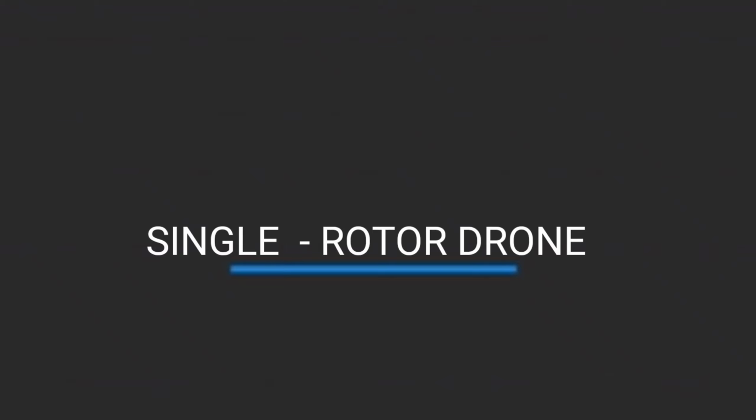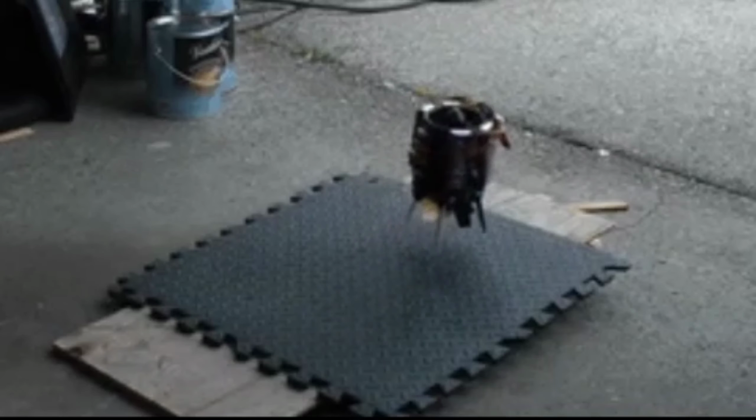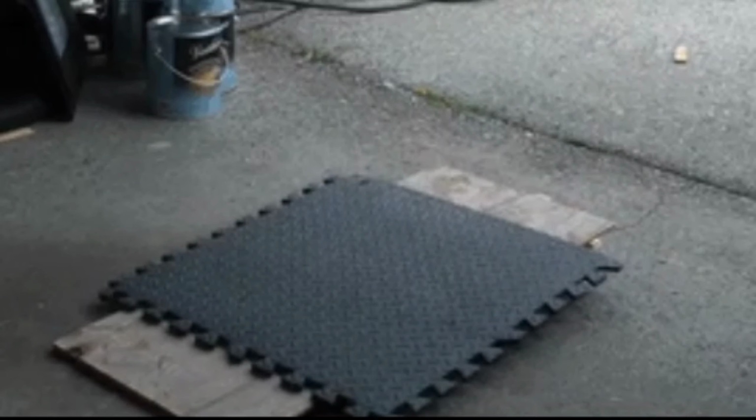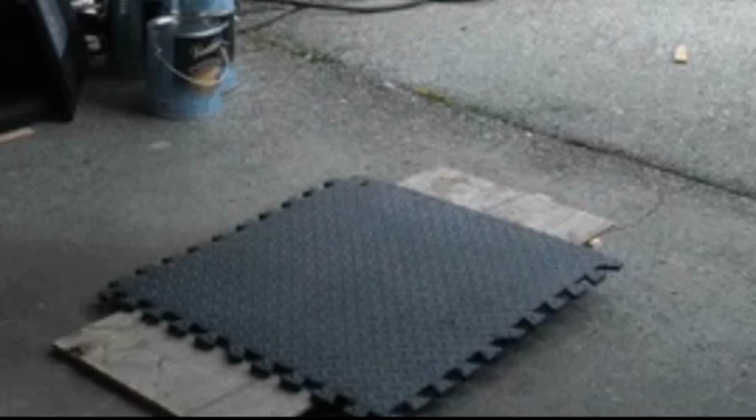Single rotor drones. Single rotor drones rely on, you guessed it, a single rotor to stay airborne. Tail rotors do not make the count. A drone with a front rotor and tail rotor is considered a single rotor device. The multi-rotor UAV relies on more than one rotor, not including the tail rotor, to stay airborne.